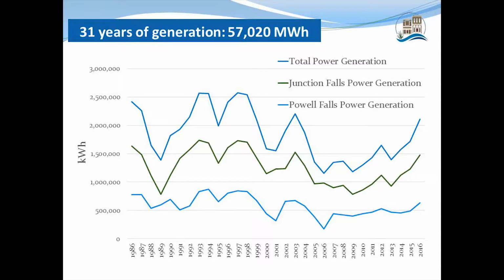Over 31 years, that relates to about 57,000 megawatts over time. And so the graph here is really just showing the period from 1986 through 2016, power generation from Powell's Falls at the bottom, Junction Falls in the middle, and then the combination. And you see a lot of variation, and there's variation for a number of reasons. We talked about, again, the dams and the hydro facilities operate on run of the river. So if you have low flow periods, you're going to get less generation.